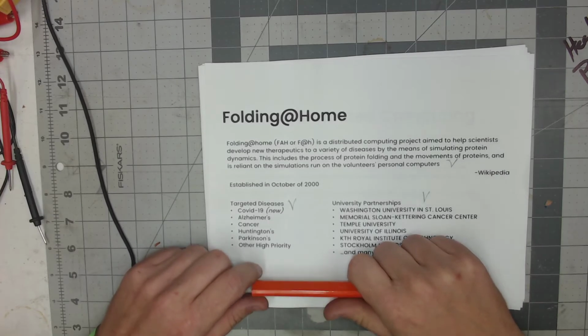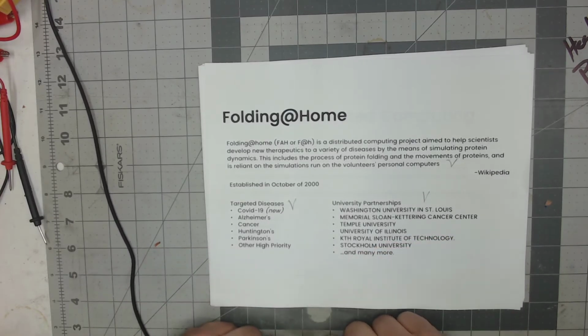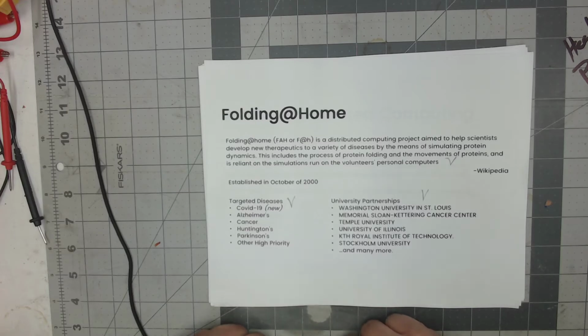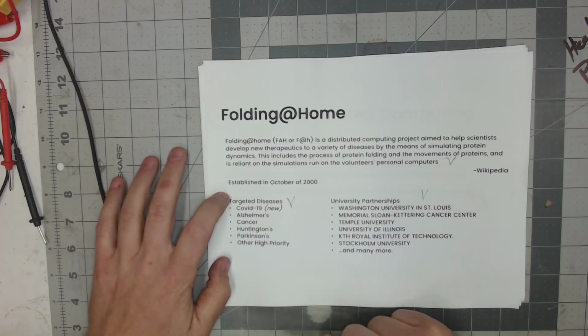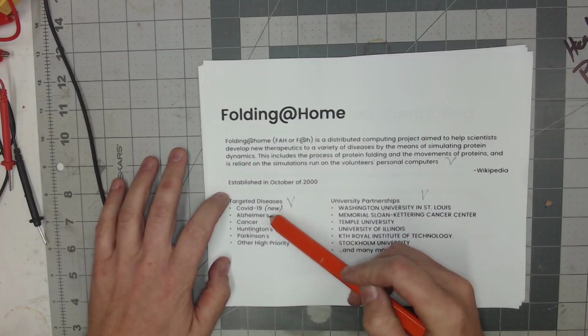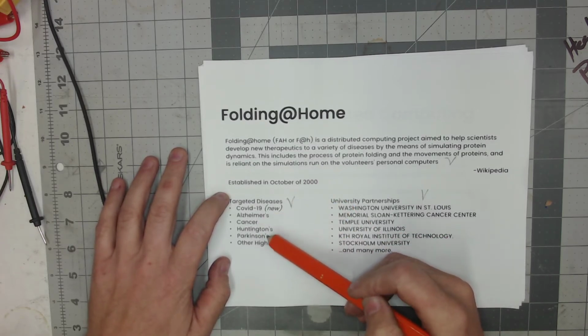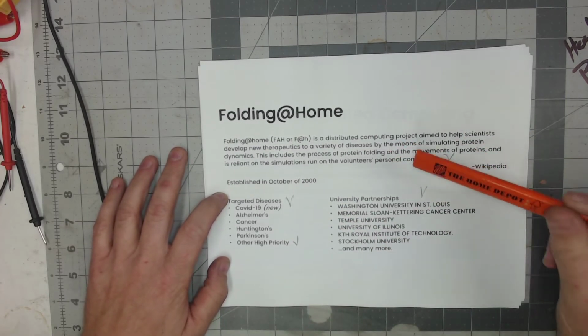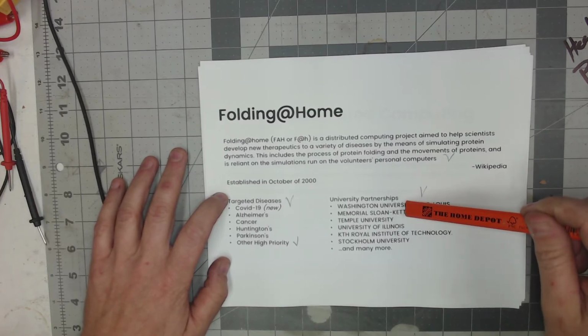So, Folding at Home is a distributed computing project aimed to help scientists develop new therapeutics to a variety of diseases by means of simulating protein dynamics. This includes the process of protein folding, the movements of proteins, and is reliant on simulations run on volunteers' personal computers. To date, the diseases targeted by Folding at Home have been COVID-19, which was added probably 3 months ago, Alzheimer's, various cancers, Huntington's, Parkinson's, and other priorities like sprints that they often do. Folding at Home is associated with quite a few universities and laboratories across the world.